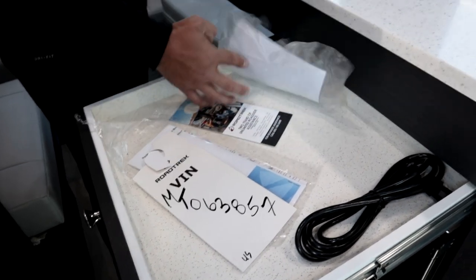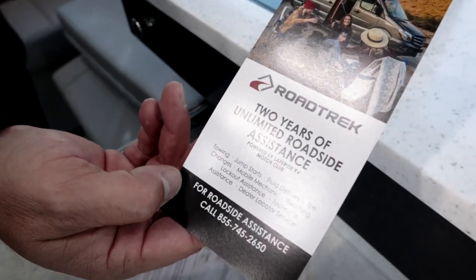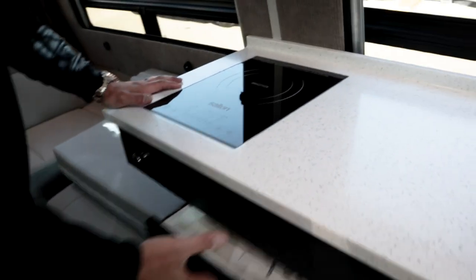This is Roadtrek. Two years unlimited roadside assistance. Pretty neat. Very nice. Towing, jump starts, fuel, tire, mobile mechanic, winching, all kinds of cool stuff. That's always cool to have.